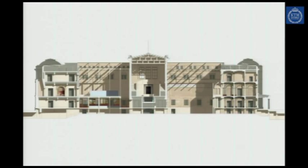And finally, the central section is through the courtyards. You see although from outside the building seems to be symmetrical, from inside it's not at all symmetrical. That was again Stühler's plan. As I said, he wanted to show as much as possible.